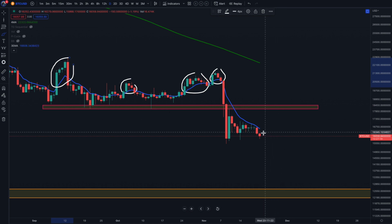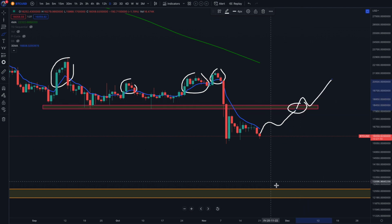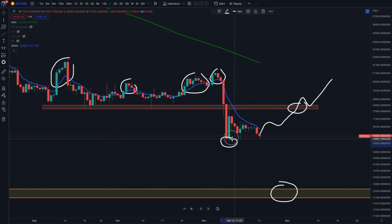But certainly we need to make our way to this $18,000 mark. And if we can recapture this, that would actually take the 12,500 off the table, and this would then become our bear market low. But it is a very big if, because I would be expecting that we're going to get rejected here. And then we'll see what happens after that.